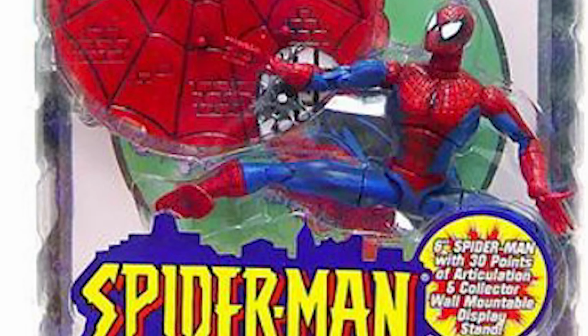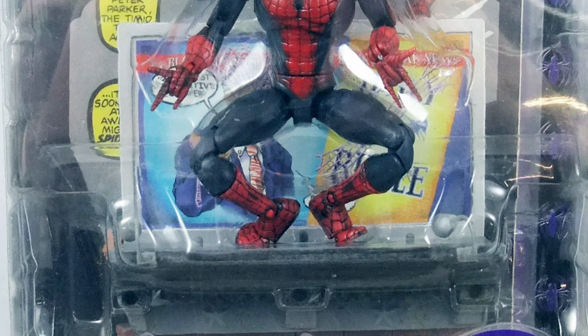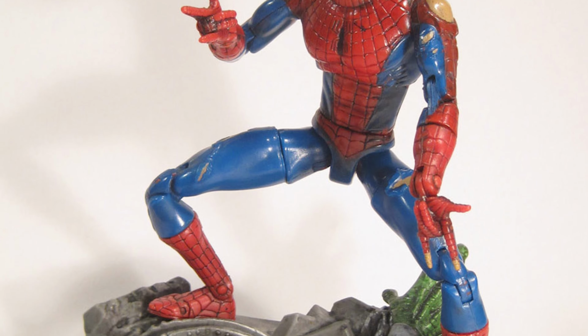In 2001, after the genius idea by ToyBiz brand manager Jesse Falcon to create a highly articulated action figure with detailed sculpt work and tons of paint apps, Spider-Man Classics was born. It was an instant success, as it was targeting adult collectors unlike any line had ever done before.